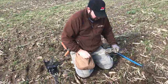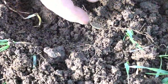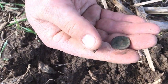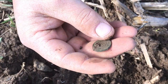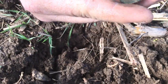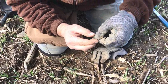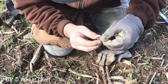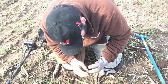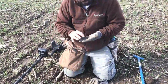What you got? Got a, looks like a coin. I don't know if you can see it there. Oh yeah, I can see it. No, it's a wheat penny. Yeah, it's a wheat. Hopefully it's a 43. Looks like 1918. 1918? D. Well, that's a pretty good old penny then, ain't it? Yeah. You can tell it's been around a while. I'll take it.